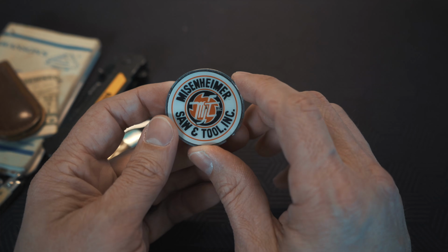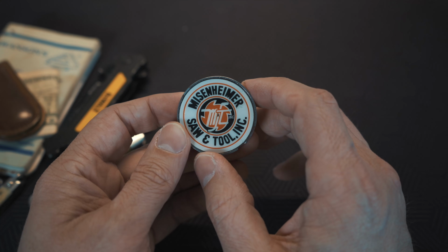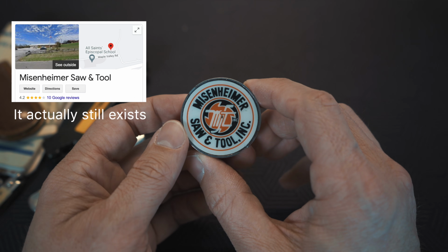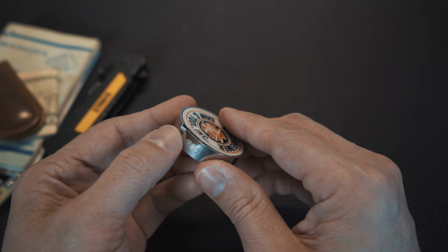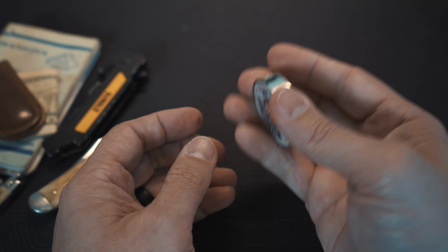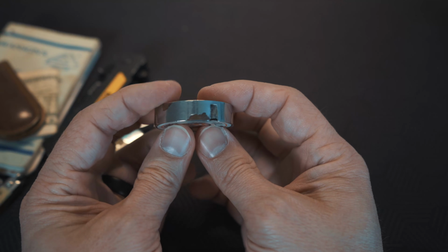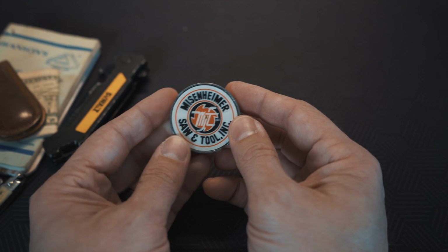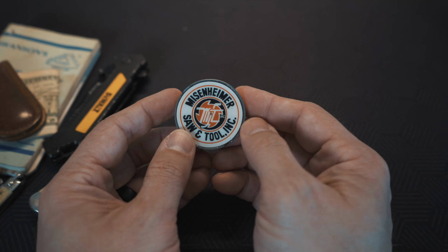This is one of those things that I remember all the way back from when I was a small child. Missenheimer Saw and Tool. Probably this company doesn't even exist anymore. I didn't look them up before I made this video, but this was a tape measure, and I can't take it out because it's been stuck inside of there for a long time, but it was just a little 6-foot tape measure. He would always, always, always have this in his pocket, and it has been well worn. He used it all the time to measure things. He would measure things right, left, and center, all sorts of different ways. And he was always measuring things.